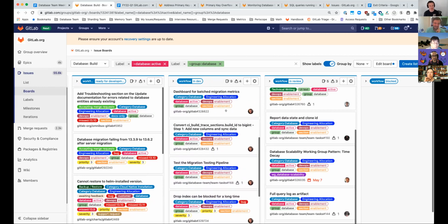Dashboard for batch migrations. There was a problem with the Prometheus metrics for the batch migrations that's been addressed. So in theory, we can get those metrics on a dashboard now. I think I realized I have too many things open, so that's why this is still there.